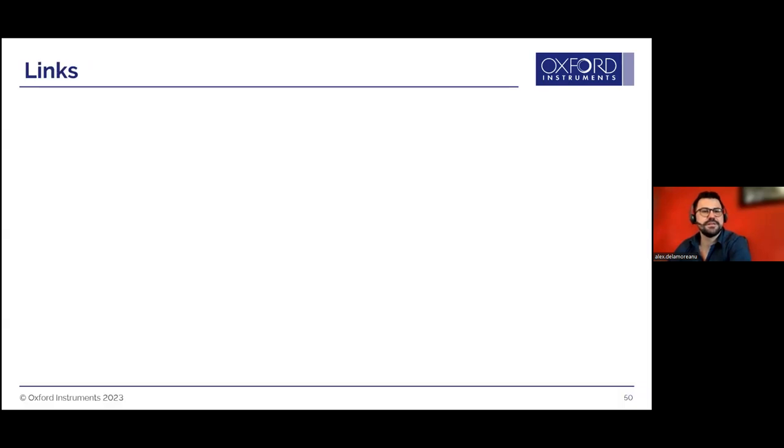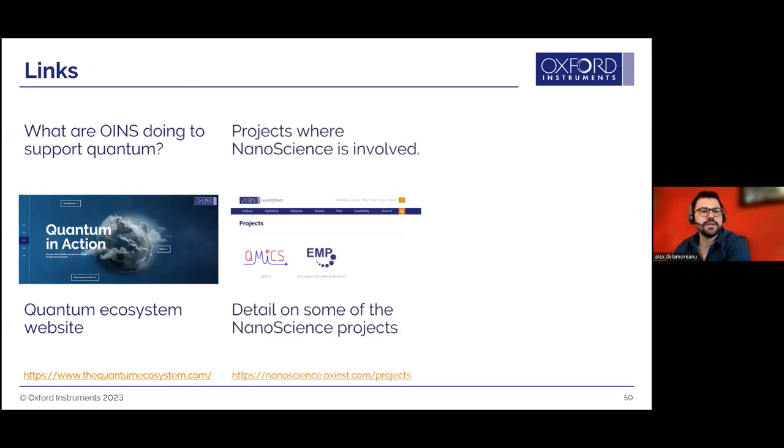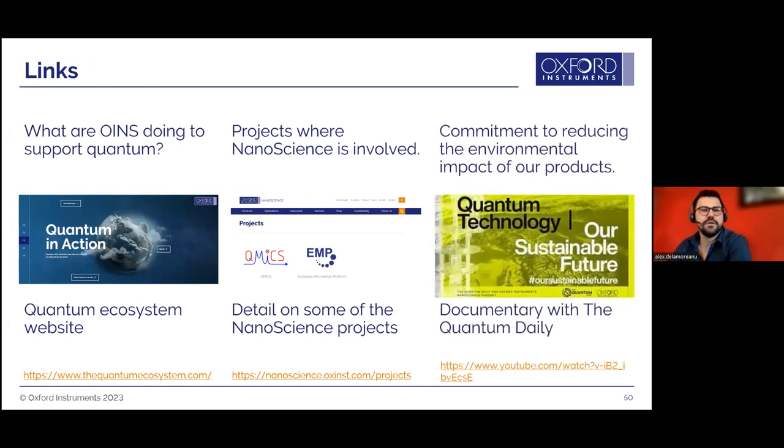I have a few extra slides, a few links. You can take a look at the Quantum Ecosystem website. On this website, we mention what we are doing to support quantum. We also have a website where we speak about the projects we have at the moment. You can also take a look at that. And there's also a link on what Oxford is doing to try to reduce the environmental impact of our products. Because as you know, a dilution refrigerator needs a lot of electricity, water cooling, so many things to make it run. So that's also a question to think about, how to optimize all that.